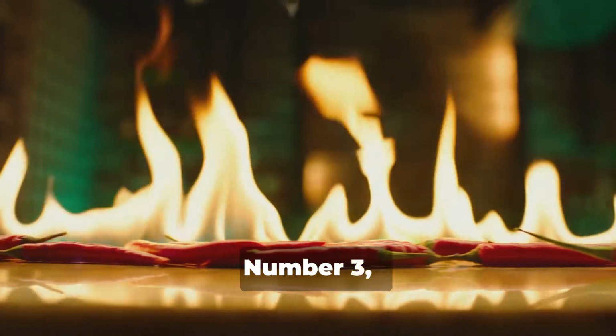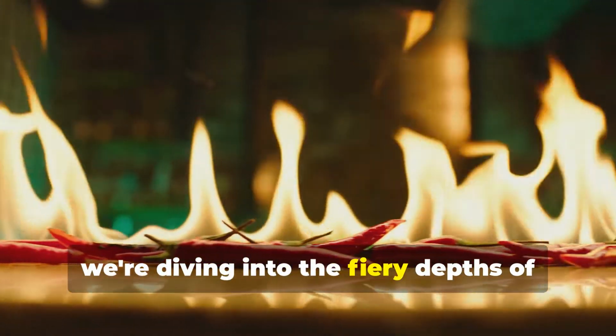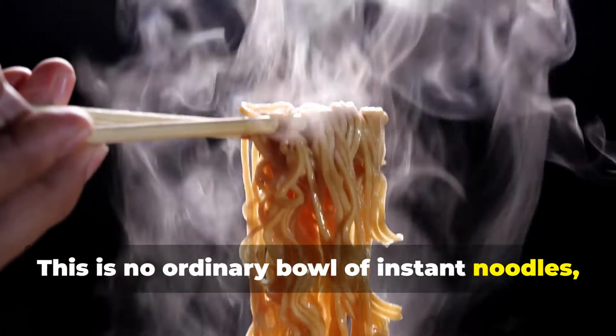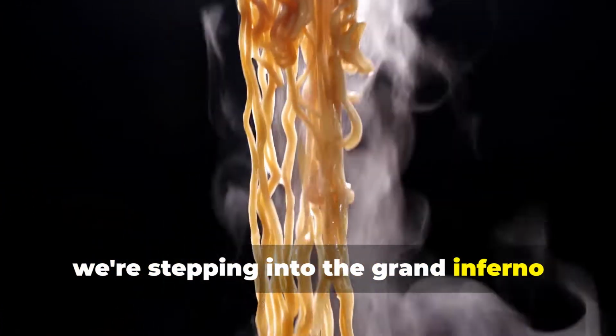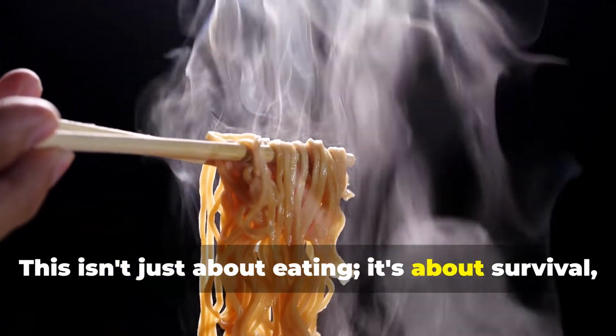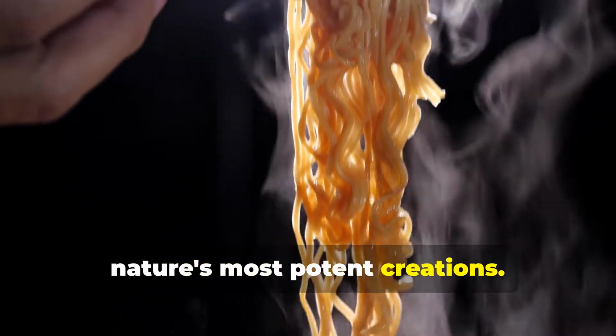Number 3. The devil's pepper. Listen up, my friends. Today we're diving into the fiery depths of culinary fireball. This is no ordinary bowl of instant noodles. We're stepping into the grand inferno with the Ghost Pepper Ramen Challenge. This isn't just about eating, it's about survival, about proving your mettle against one of nature's most potent creations.